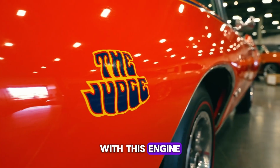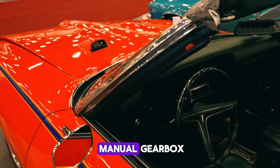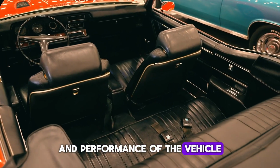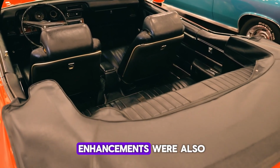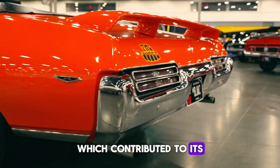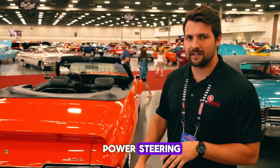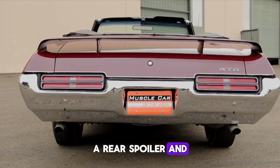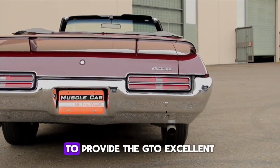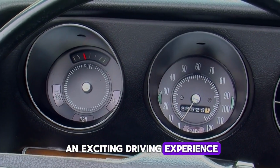With this engine, the driver may choose between a 3-speed automatic or a 4-speed manual gearbox, providing total control over the power and performance of the vehicle. A number of performance enhancements were also added in the GTO Judge Convertible, which contributed to its outstanding performance. This had power brakes, power steering, a rear spoiler, and dual exhaust system. These characteristics work together to provide the GTO excellent high-speed handling and an exciting driving experience.